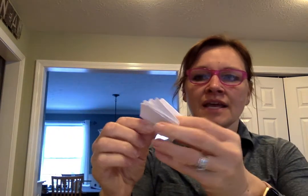I think we could try to even get one more little guy out of there. There we go. So fold your paper into a very small rectangle. And then you're going to open up your paper. And let's see how many rectangles we got.